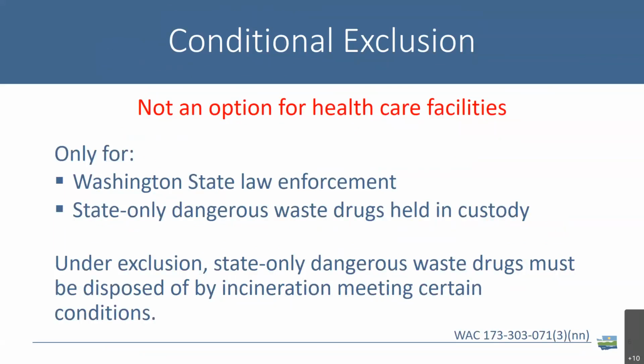In revising the conditional exclusion, it is only for controlled substances, legend drugs, and over-the-counter drugs that are state-only dangerous waste and held in the custody of law enforcement agencies within the state. Later in this presentation, we'll discuss options that might be available to healthcare facilities who are managing state-only dangerous waste pharmaceuticals.